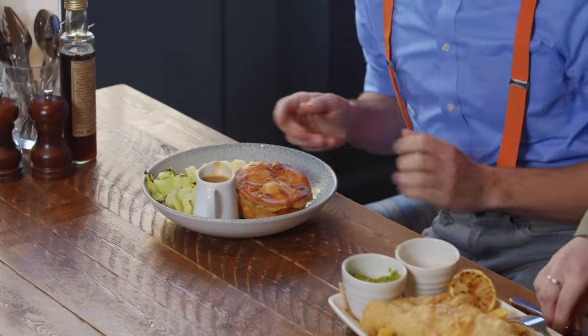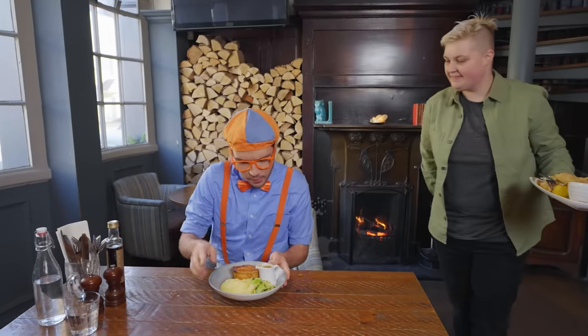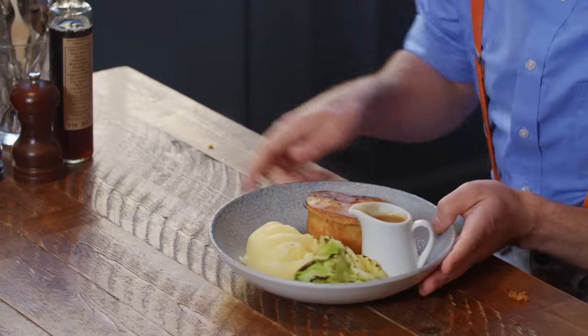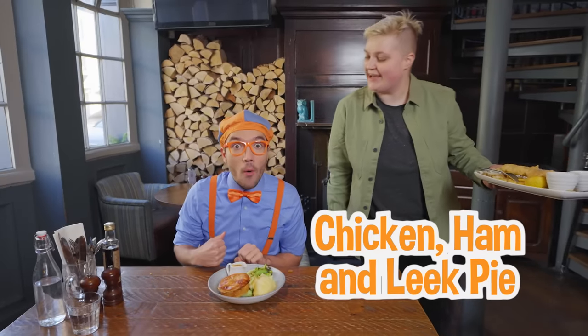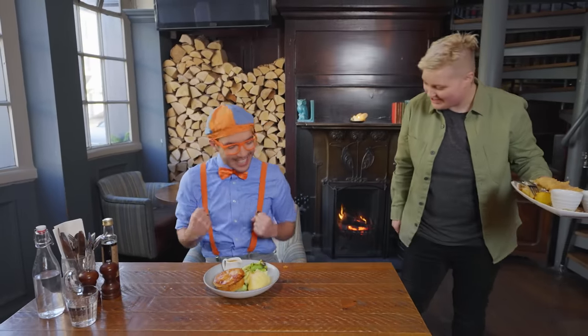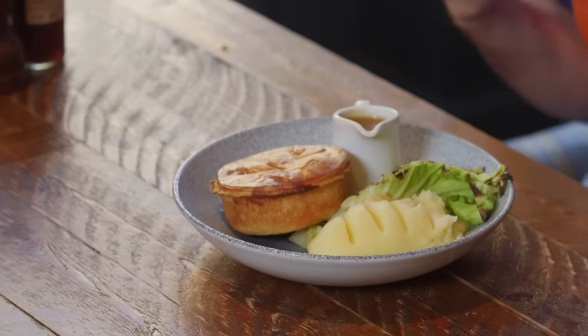There you are. Look at this. It's another traditional British dish. There are potatoes and cabbage. Simon, what's this? This is a chicken, ham, and leek pie. Thanks. Enjoy. It's a pie, but this pie has chicken in it. It's not a sweet pie. It's a savory pie. Savory means it's not sweet. It might be a little salty. You can eat it for your meal.